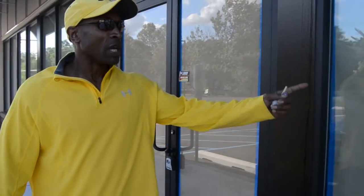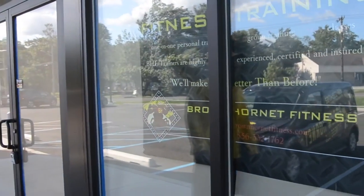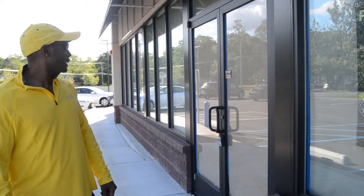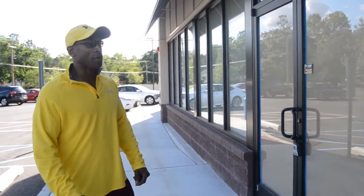Pulling up here to the Hive. As you can see, this is our new space here. Got our sign here, releasing this space. I haven't been in yet, but apparently it looks like our contract company has been here. I haven't been inside yet, so I'm gonna go in and see what work's been done so far.